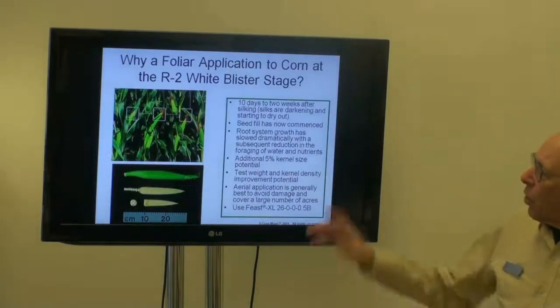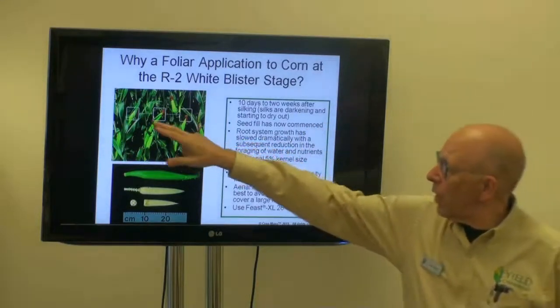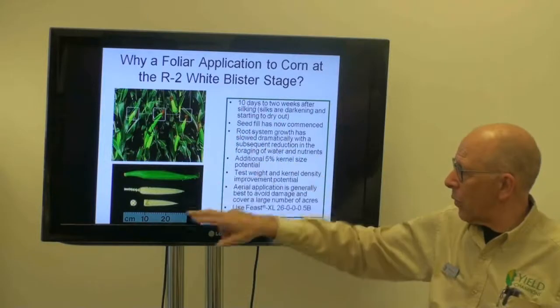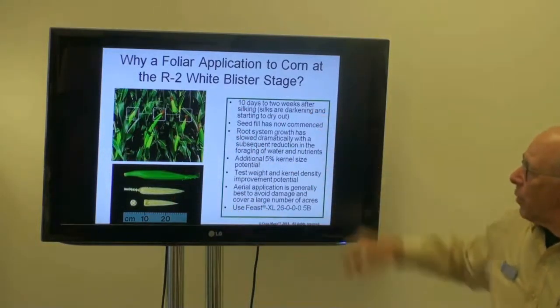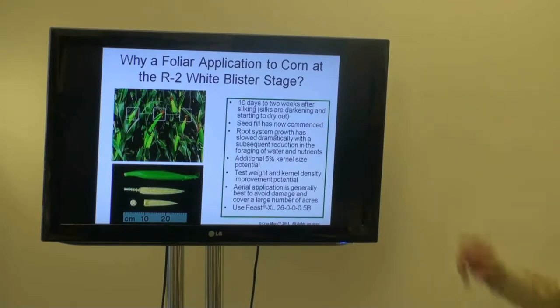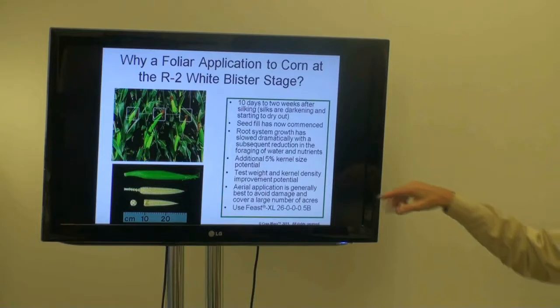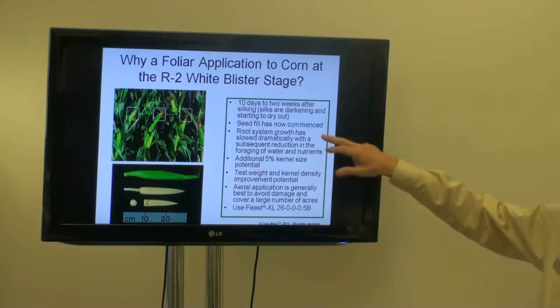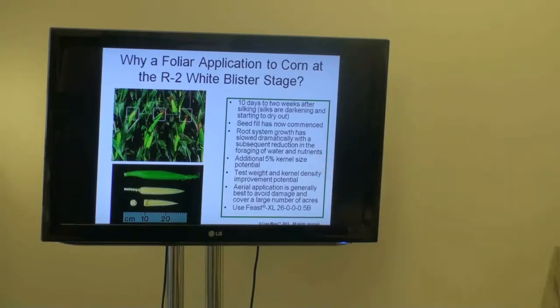Okay. So why foliar application on corn at this stage? Well, because brown silk means we've already got the kernels forming. We're trying to fill those kernels. 10 days to 2 weeks after silking, the silks are dark and they're starting to dry out. We want to get the seed fill that's now commenced. Root system growth has slowed dramatically, with a subsequent reduction in the foraging of water and nutrients. So it's not looking for nutrients as well.